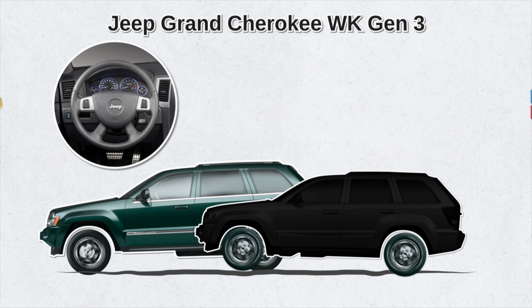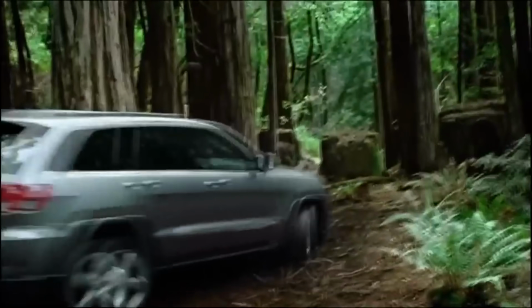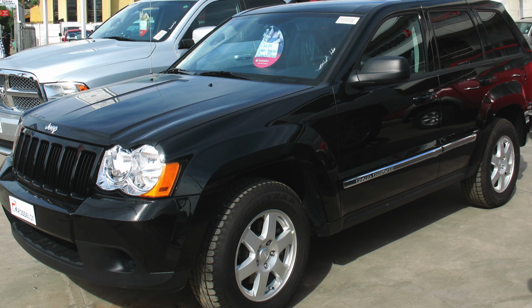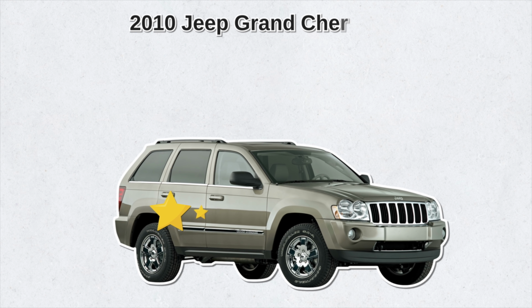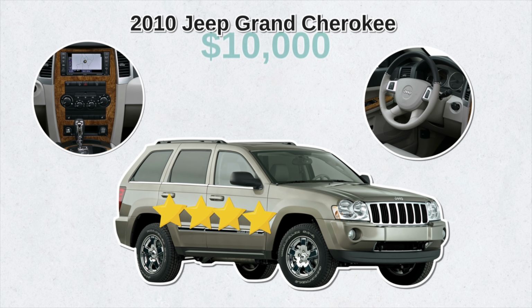The 2010 might lack some of the luxury and off-road technologies in later models, but is sufficiently equipped. By the way, one of the reasons why that year was quite reliable is because there wasn't as much onboard equipment on it to complicate things. You can usually find a used one with high mileage for under 10 grand.